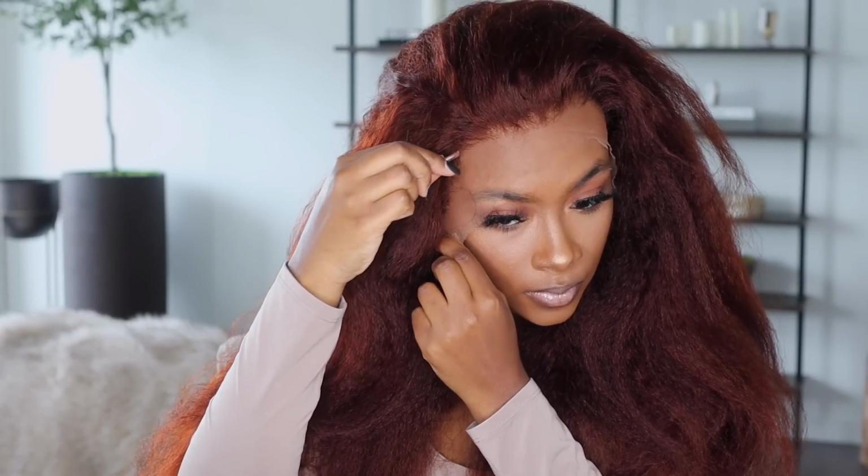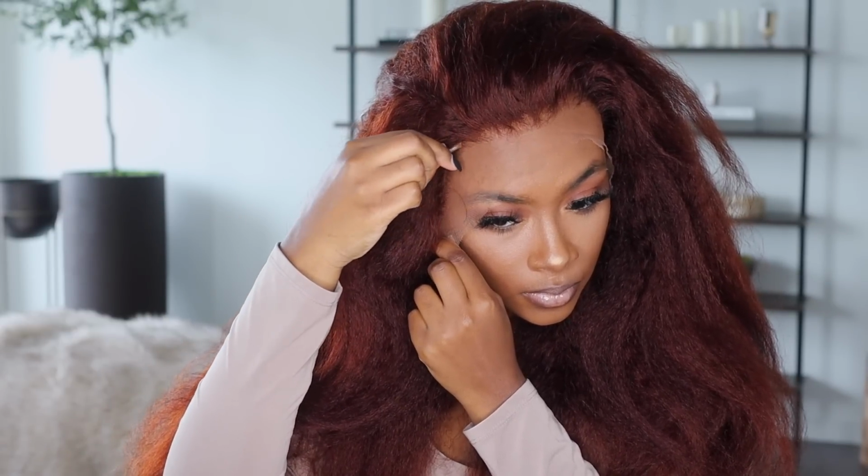So let me know what you guys think below of this wig unit. I think it's really cute. I like the color, and hopefully I can get my hands on this color in another texture so I can show you guys. But I'm loving the big, voluminous, thick hair. Like, I just love it.